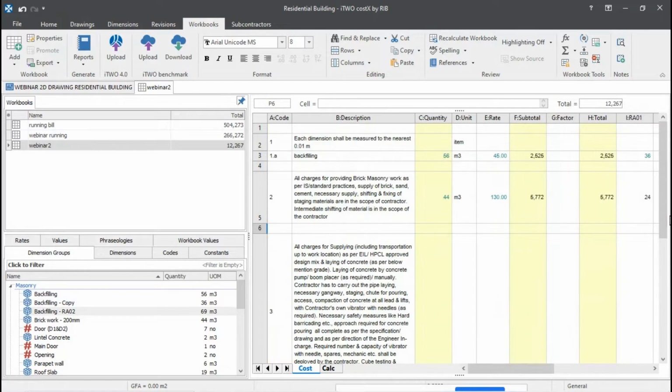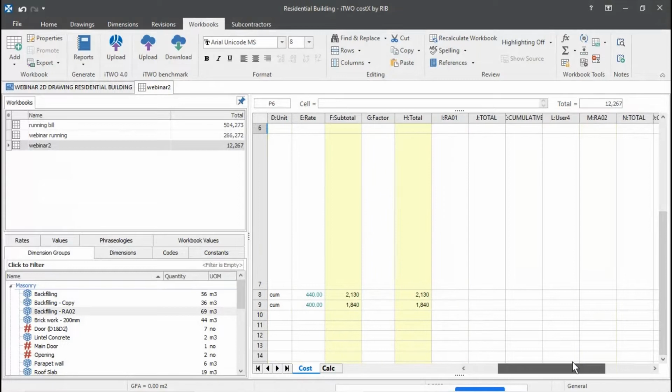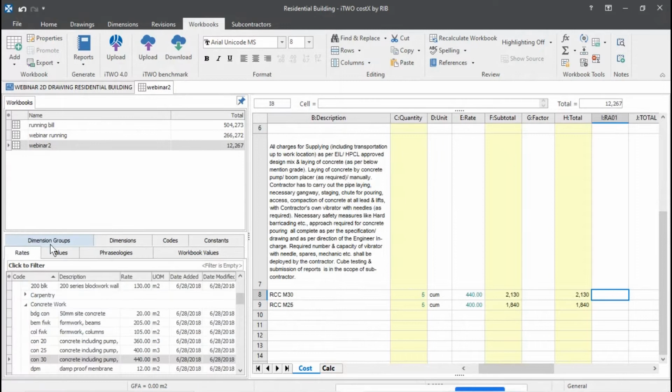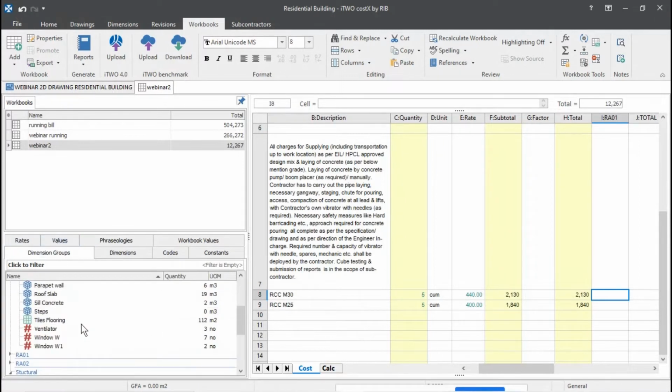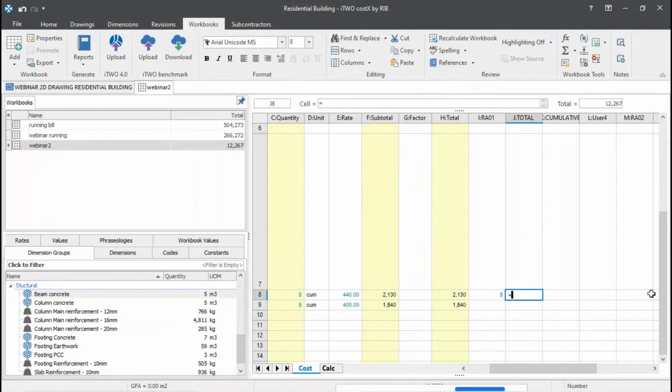So let's try out a different form here. We have RCC linked up to the BOQ. Simple way, go to the dimension groups. We have structure, we have the quantities here. Click and drag. Simple. The pricing would be I8 into E8. Similarly, the quantity would be I8, the quantity.